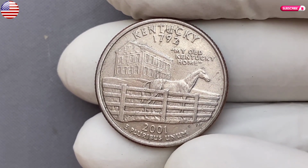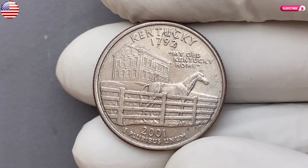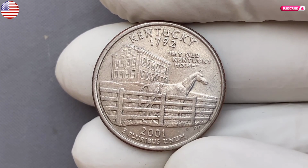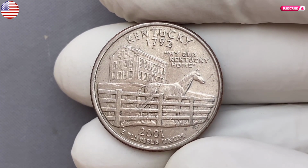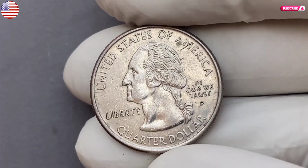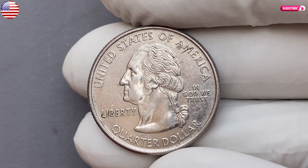So where do you find a Kentucky quarter like this? Honestly, it could be anywhere. These coins entered general circulation, which means they were used in daily transactions, passed hand to hand, dropped in tip jars, or maybe forgotten in a change drawer. And that's exactly why you should check your quarters, especially the ones dated 2001.